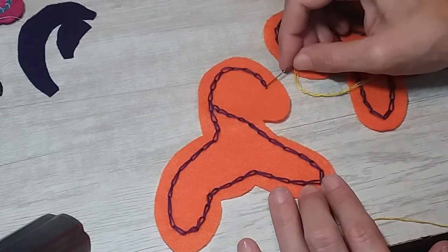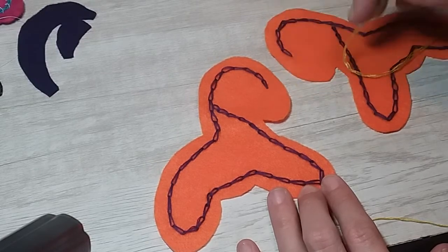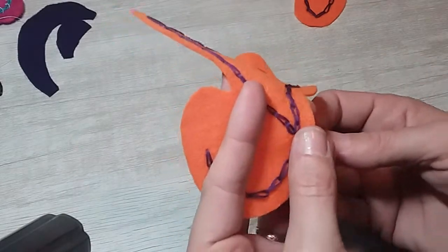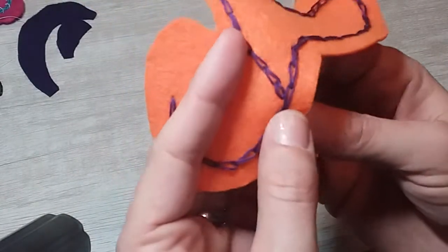When I do this one, I start here by the neck, because we're going to come around, and then when we get to the end, we're going to stick a sequin there. So that way we don't have to come back. Now, when it comes to the fly stitch, it's actually quite simple.